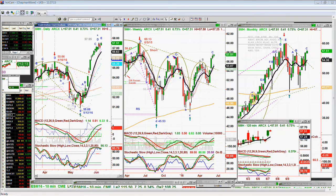If I look at the weekly chart, I'm not sure that I was correct in calling that a C-, although everything was in place to call it a C-. This could be, in fact, a D that we're in on the weekly chart, but the MACD and stochastic are good. The monthly chart is good. The daily chart is very extended, but as long as the MACD is very strong, which it is, this is the SMHs, folks, the Market Vectors Van Eck Vectors Semiconductor ETF.